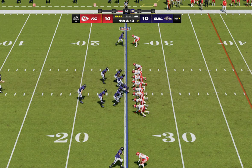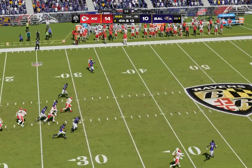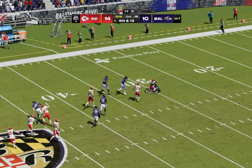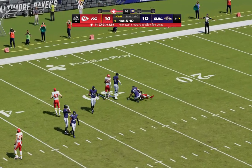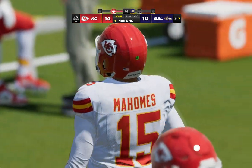4th down, and out comes Jordan Stout here to punt. Waiting on it will be Richie James. It's a 44-yard punt, just 3 on the return. And they will take over 1st and 10.